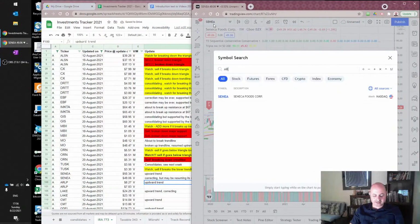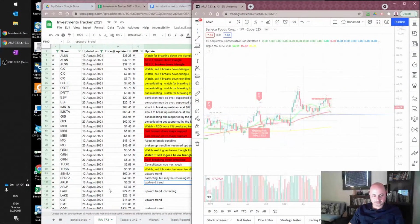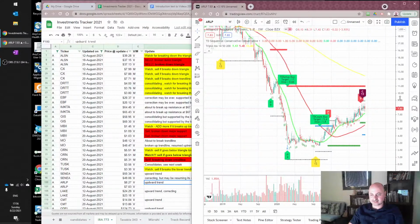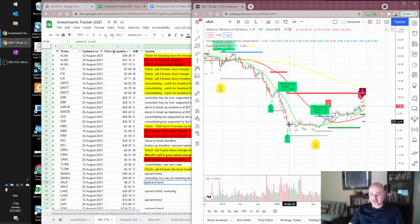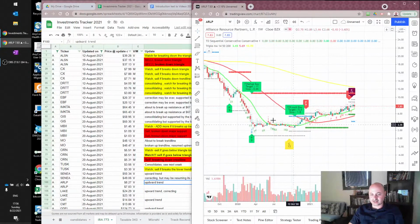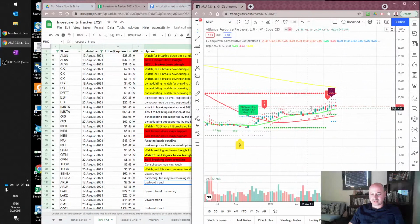Okay, the next one is RWLK. RWLK is recovering from very steep declines. It has bottomed for a long while, went sideways for a long while, and after a long while of going sideways, broke through the resistance and started moving up. So it's in the beginning of an upward trend. You see that the moving averages are slowly starting to move up. It still seems to be accumulating.